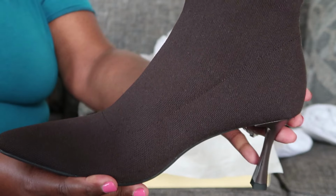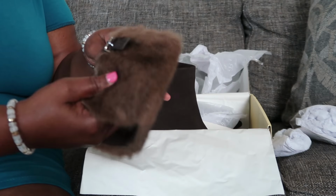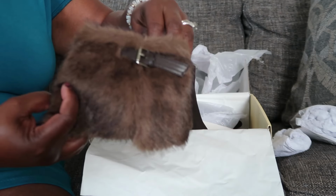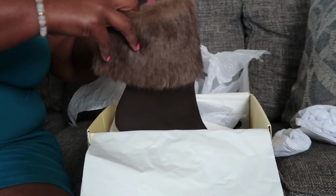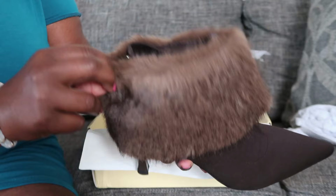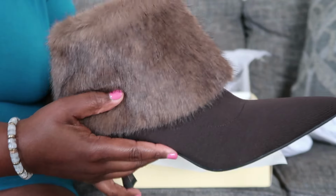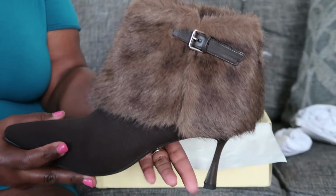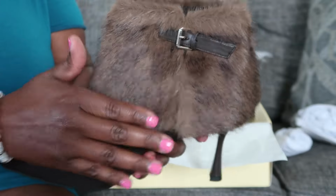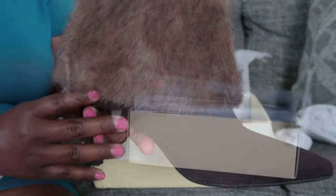Another thing that I absolutely love about these is that they come with this little fun accessory. So if you want to kick it up a couple notches, they have this little faux fur piece that you can actually snap at the back of the boot. It snaps right in place very easily. And with that, you have an entirely different look. So dress it up, dress it down, make it casual, night out with the girls, date night, whatever it may be, these will work for you.